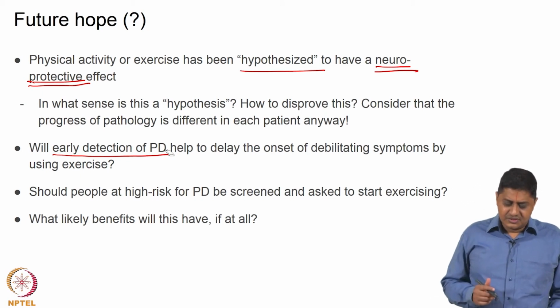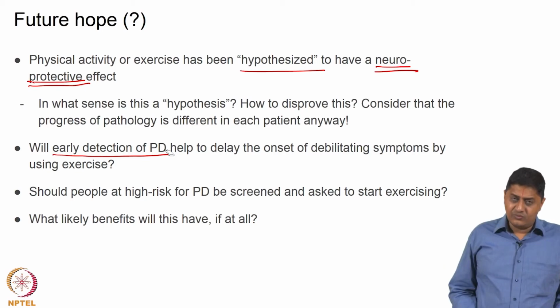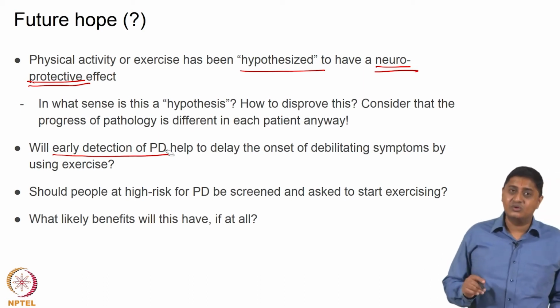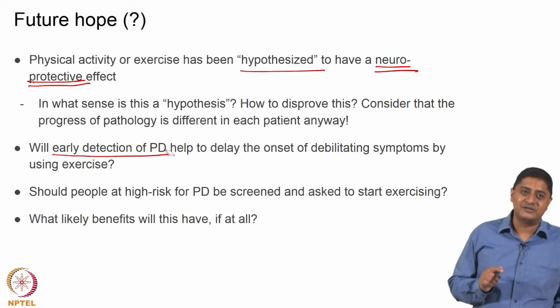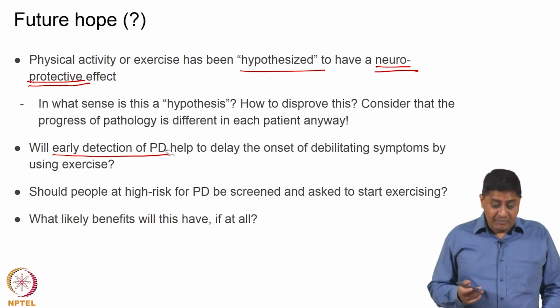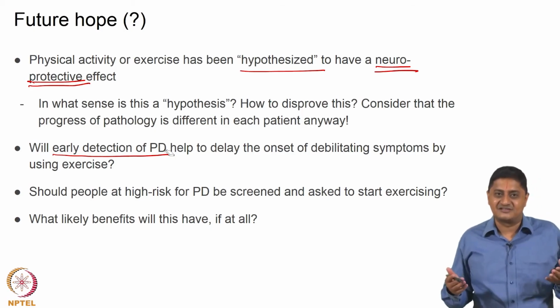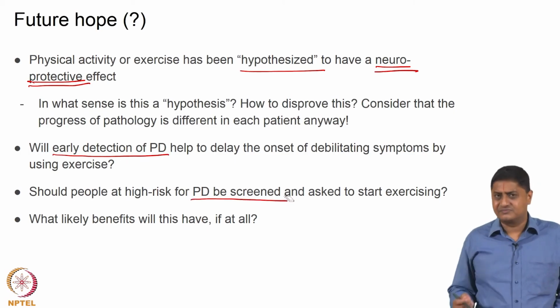Lot of confusions, right. So, will early detection of Parkinson's disease help to postpone the debilitating symptoms by some more years if the person starts exercising? Right. Is it going to help, or is it that this person is having a slow progress anyway? Let us remember, different patients have different rates of progress, right. Not every patient is the same. So, because of this reason, you do not know to what extent a particular patient is getting helped. So, should people at high risk for Parkinson's disease be screened, and should they be asked to start exercising? Well, everybody should start exercising, but is this going to actually work? Again, we do not know.